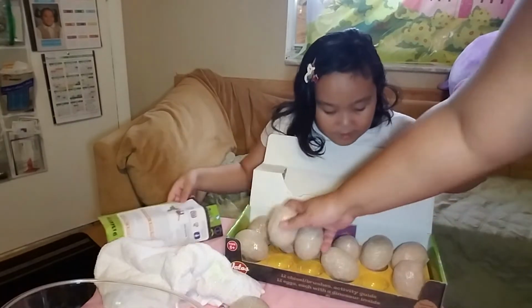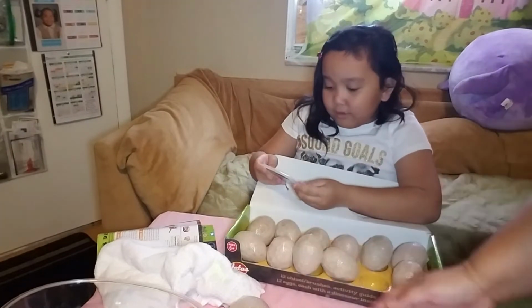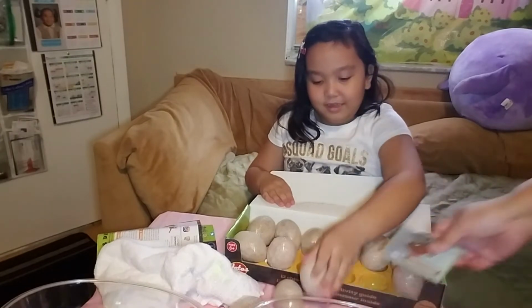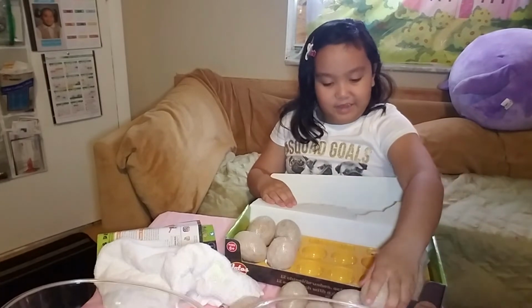Dinosaur eggs. We're going to see if it's dusty or not, but we are ready, right? Here's the cards. We're ready with water. Let's open the cards on that one. Yeah, it's like 12 is even.